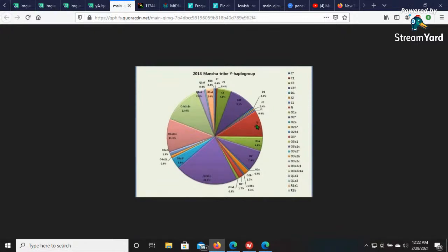No, that's not. The N is not mitochondrial. Okay, the L, M, and N's. The L begins the Asian population in the Y haplogroup.